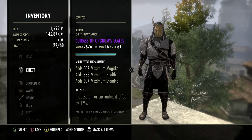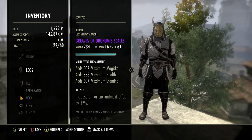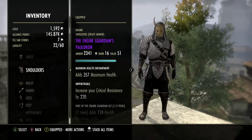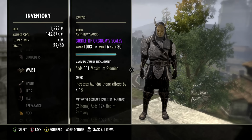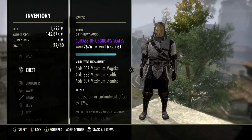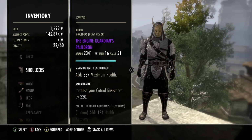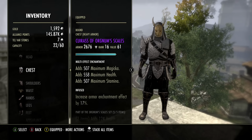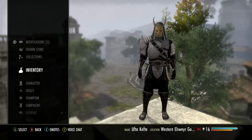We're running prismatic enchants on our chest and legs, both infused. The rest are divines, except for our monster shoulder, which is impen. You want infused on the big pieces, and then divines on the rest. I'm running 6 heavy and 1 medium. Running 6 heavy for the heavy passives. I'll get into that later.